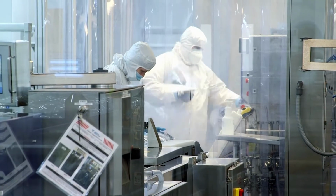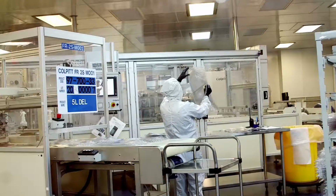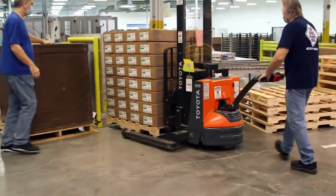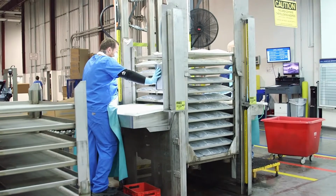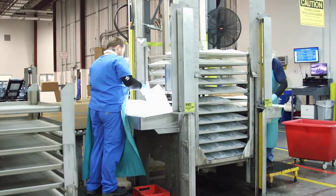Joining the Fresenius Medical team as a production operator in one of our advanced manufacturing locations can lead to a very rewarding career. Your work with us matters. The contributions you make will be both vital and extraordinary, helping people live longer, better, and healthier lives.